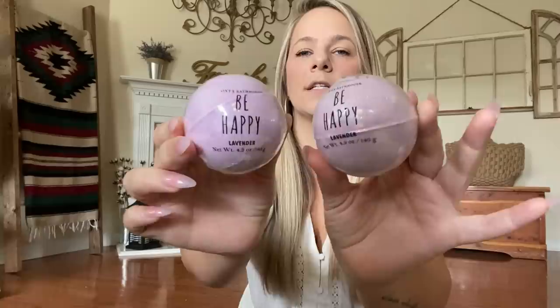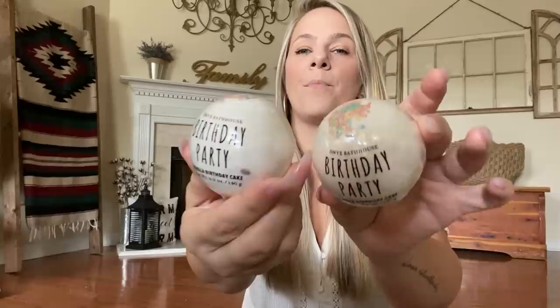Also, it was so fitting because it was my birthday last weekend. The birthday party, hello? Birthday party, like birthday cake. Look how cute these are. These are great gifts to give out for a birthday. And the scent is vanilla birthday cake. So I picked up those.